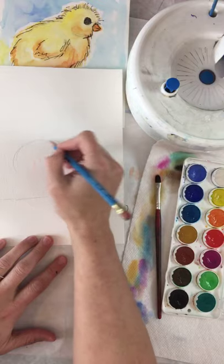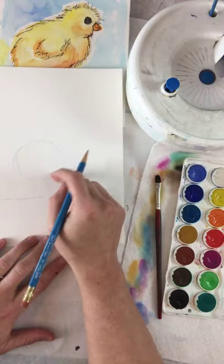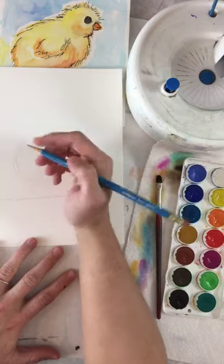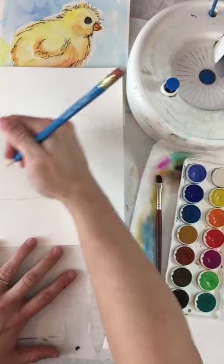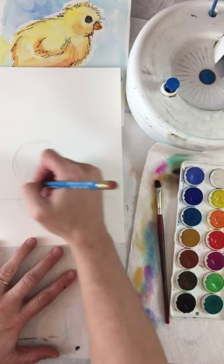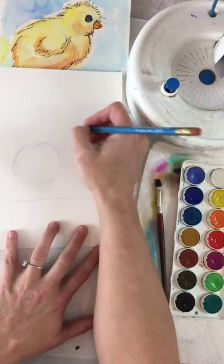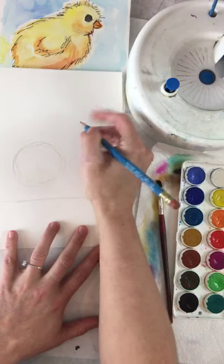Did you see how I was practicing that with my finger first? I practice with my finger. And you know what else? My whole arm is not on the piece of paper like this. I'm moving from my shoulder. It's one big loop. And I do it several times because chances are one of those lines I'm going to like, maybe, right? Then I'm going to come over here and do another little circle.